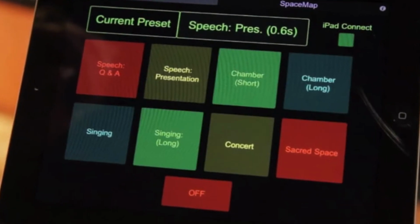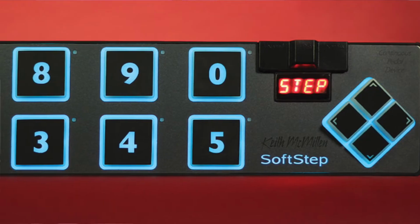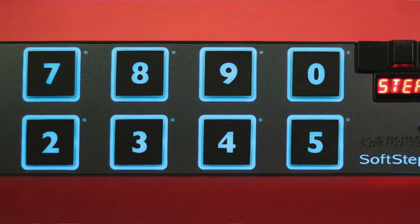And it's all controlled via an iPad so that you can actually move things up and down in time. And Bob even had it on a foot controller so we could change the size of the studio on a moment's notice, which had a tremendous impact on performance. I had really never seen anything like this, let alone heard anything like this when Bob put it in his studio.